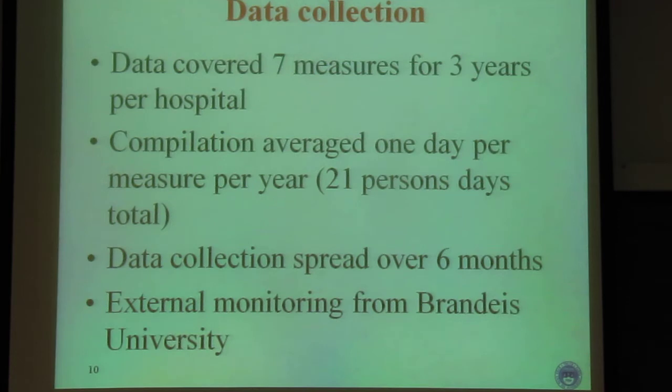In some of the hospitals, it was done manually. In some, the information technology system collected these data. And from Brandeis University, Dr. Halassa and I provided external monitoring to ensure consistency in the data collection process.